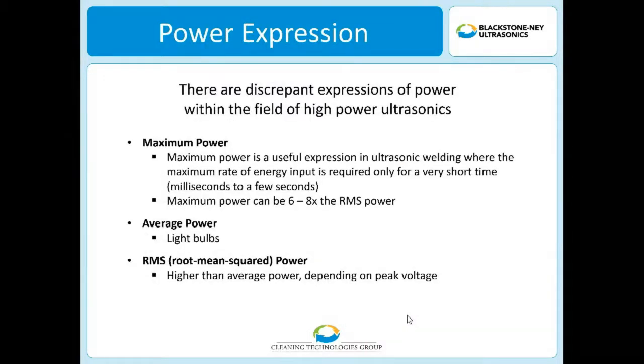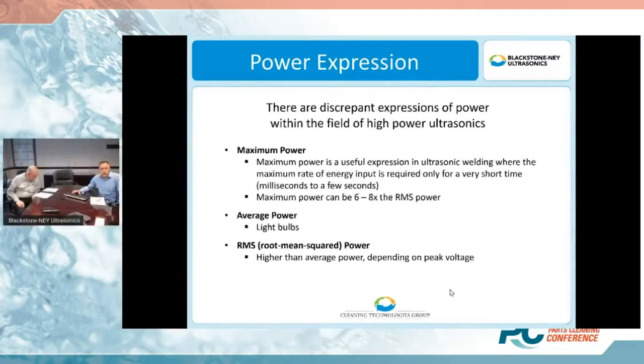So maximum power or peak power is something that's often used in something like ultrasonic welding, where the maximum rate of energy per time is really measured and important over a very short time duration, a few milliseconds to a few seconds. And in those cases, we can be looking at 6 to 8 times the RMS power for peak power. Average power, a good example is something like light bulbs, as John just highlighted. And the root mean square power can actually be typically higher than average power, but could be very different depending on the voltage waveform. The waveform, yeah. Yep.